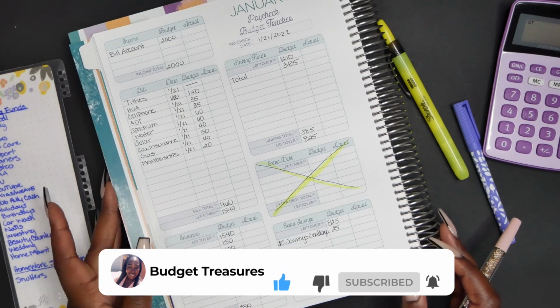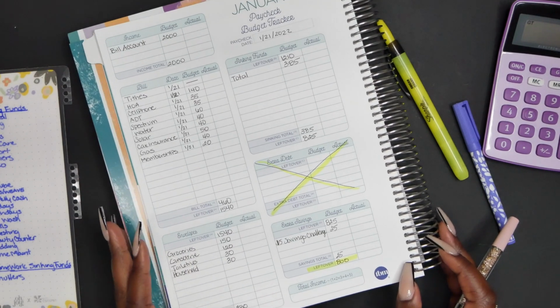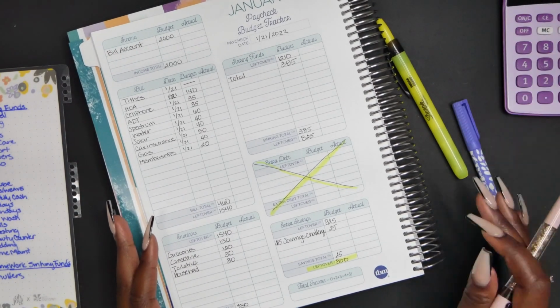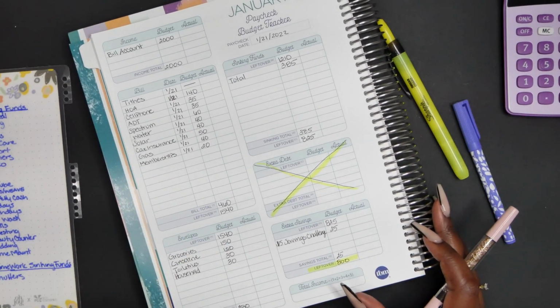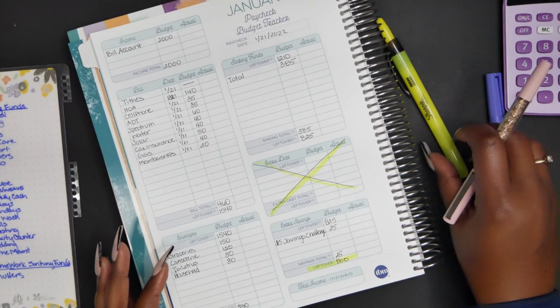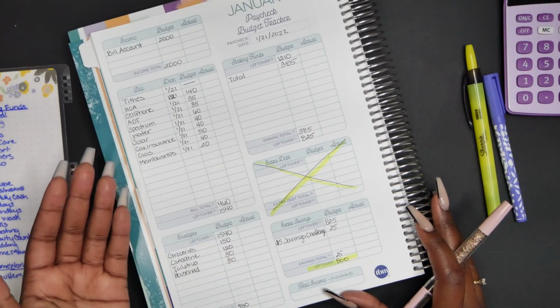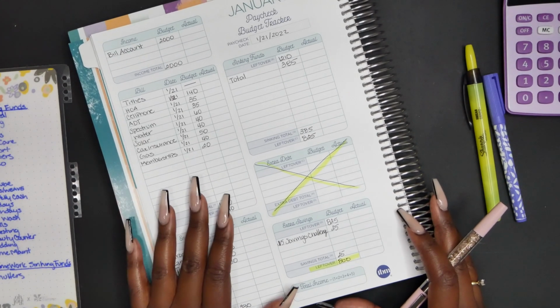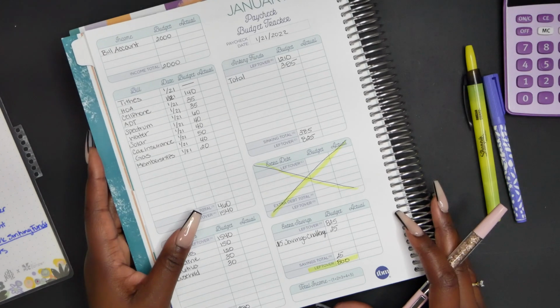I'm like, oh, I don't have no money. So then I get totally confused. So you just gotta go through it. You gotta fix it, you gotta get it under wraps, and then figure out how you can make some extra money on the side, how you can save some money, how you can take some things out of your budget, but you gotta be real with yourself and with your money, okay? So that pretty much sums up my budget.